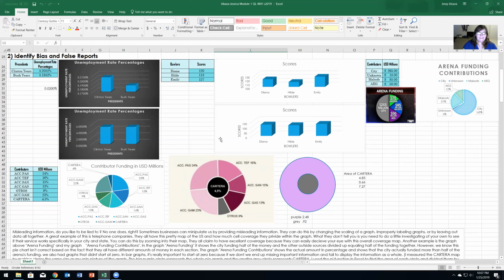Just kidding. Again, with the same thing, our data wasn't set at 0. This starts at 100, so we're just looking at the data between them starting at 100 instead of 0. When we change this to 0 again, you can see that their scores don't actually differ that much. I mean, Emily is still a way better bowler than I'll ever dream to be. And that's about it for that one.